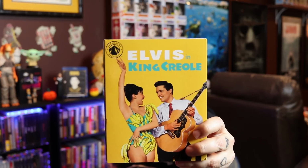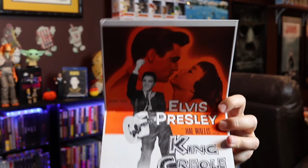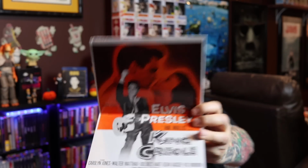And I have continued to acquire titles in the Paramount Presents, and Elvis is admittedly a blind spot in my collection. I have Wild in the Country and Jailhouse Rock, so I decided to add Elvis in King Creole. Apparently he plays a bad boy in this one, which, that's the Elvis that I like. And that is the original gatefold poster art. And this is actually number 2 that they released.